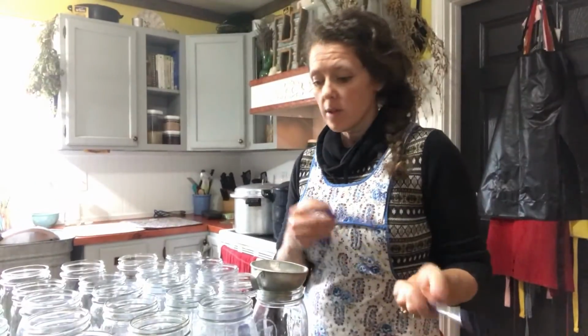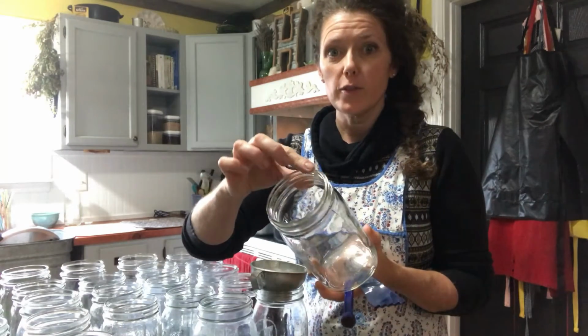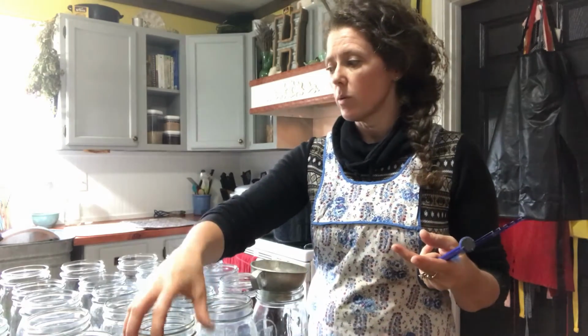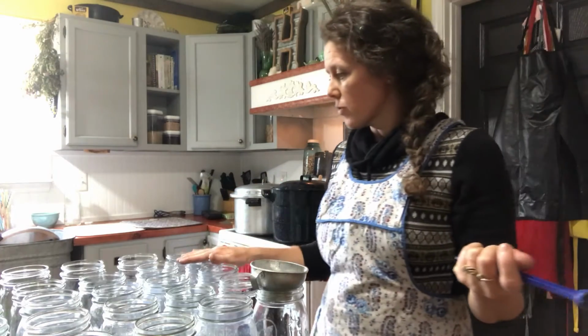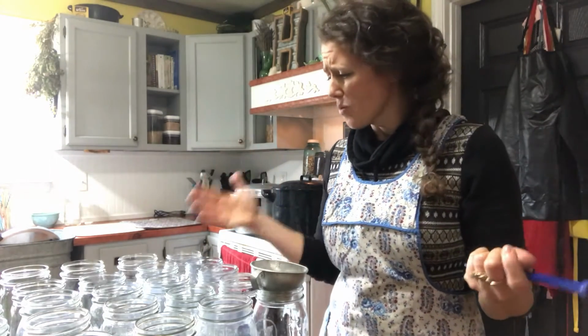It's time to put our applesauce in our jars. And one thing that you always want to make sure is that the top of your jar is smooth, that there's no chips or anything like that, because it won't seal correctly. You can still use them if you want to store things in the refrigerator, but you don't want to can with them because they won't seal well.